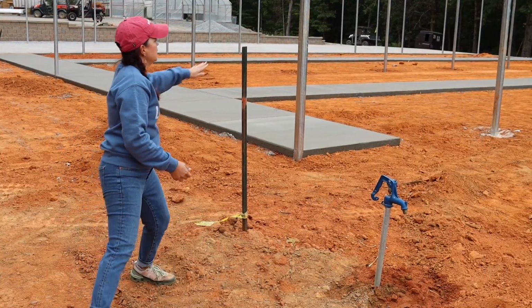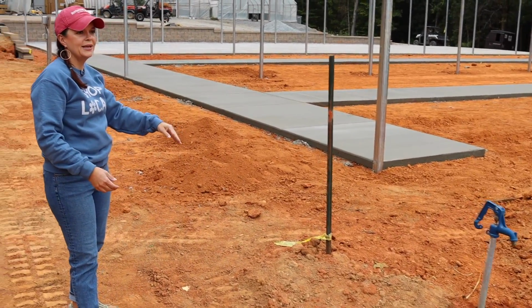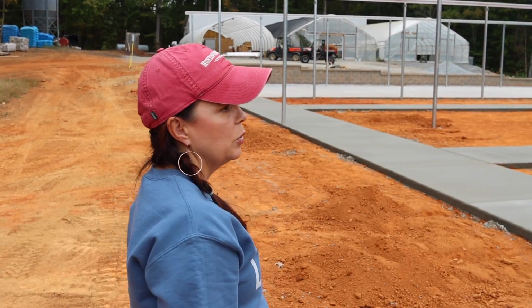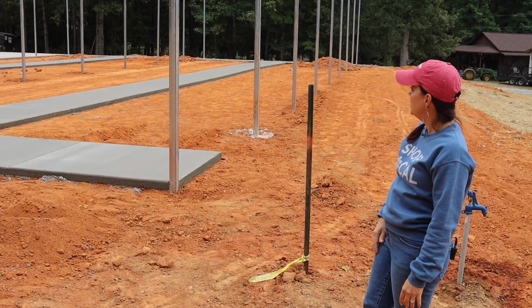In fact, that's what all of the different stakes are for, to remind people that there is a water line in here. So that'll just get moved, and then a nice gravel road right here that's easily accessible by whomever needs to use it. So that is kind of where we are right now.